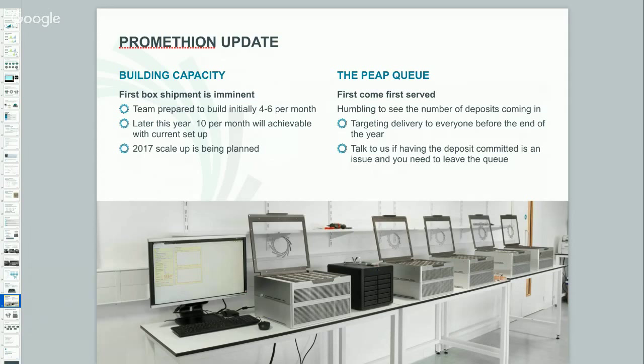Now, if you are in the queue and what I have said does not please you, then now would be the time to talk to us. We can refund deposits if you like, but that will mean you will lose your place in the queue and somebody else will take it. But now would be a good time, now that you've got visibility of all the details, to talk to us about it.